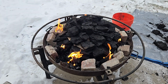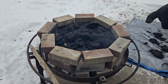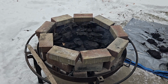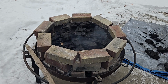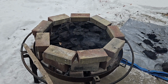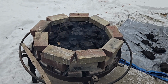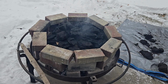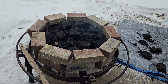All right, we'll see how that works. I think that'll be a better deal. What I have done is built a brick wall around here for a couple different reasons. One, if the coal wall kind of falls apart, it'll contain all the coal. The other thing, it is cold, and the biggest issue with thermal shock is when it's cooling. All those bricks are going to get hot and retain heat, and I think that will make it less likely to have cracks as it cools.